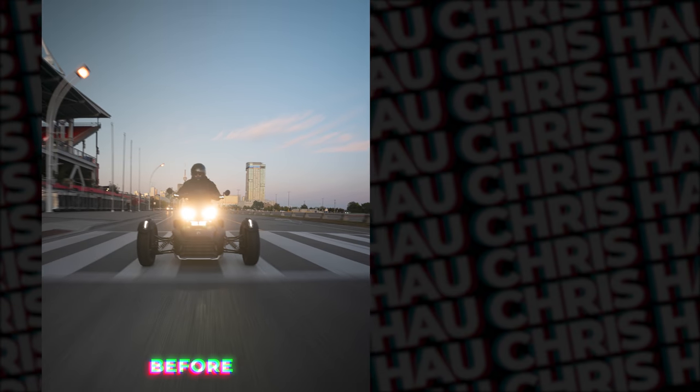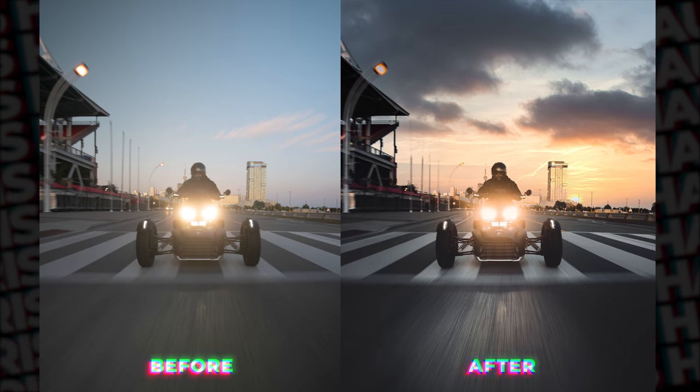So the AI sky replacement tool is probably my favorite tool in Luminar 4. It's also the reason why I purchased it 4 months ago, and I've actually used it on client work because it does such a good job. Here's one of the photos that I used it for on a paid project. It looks pretty legit. Even the client was like, oh, it looks like you got good weather that day.